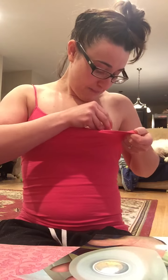So I'm going to go ahead and quickly show you my other breast. This is my left side, and this one looks a lot better than the other one, because this one was actually smaller than this breast, so they actually put a lot more saline in here.